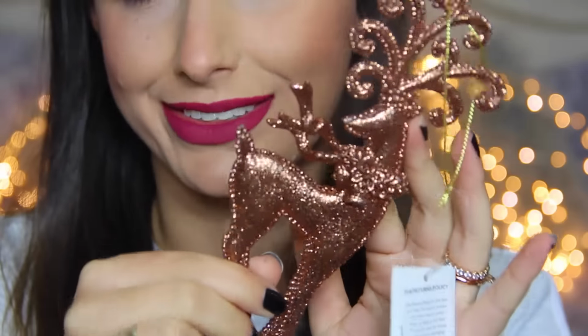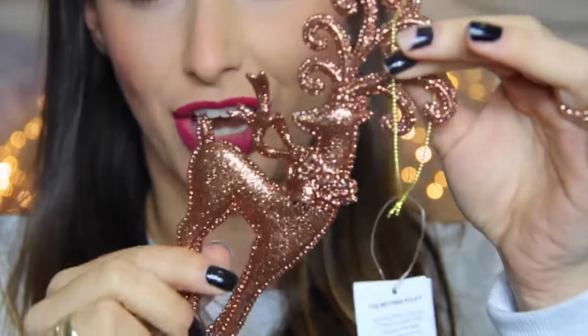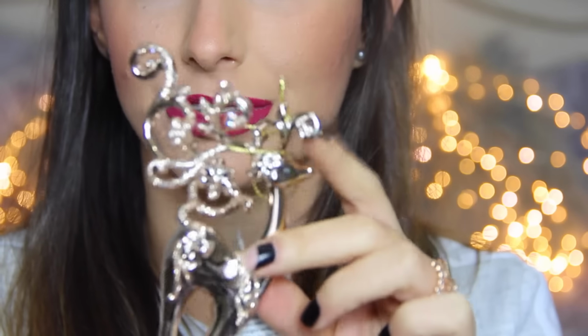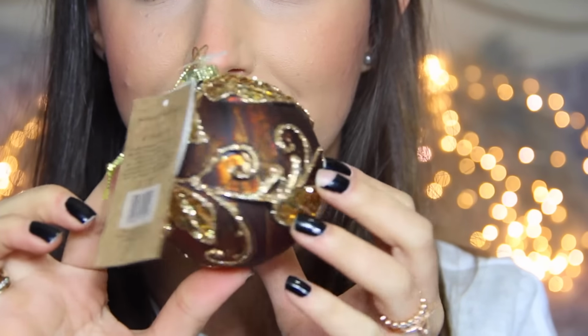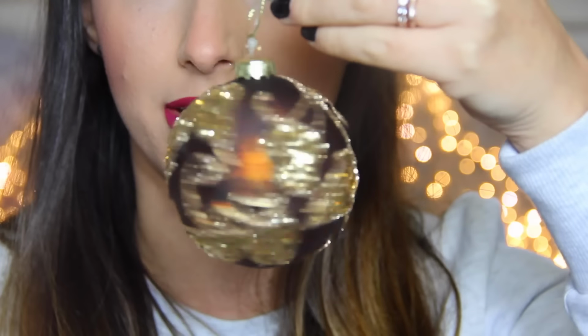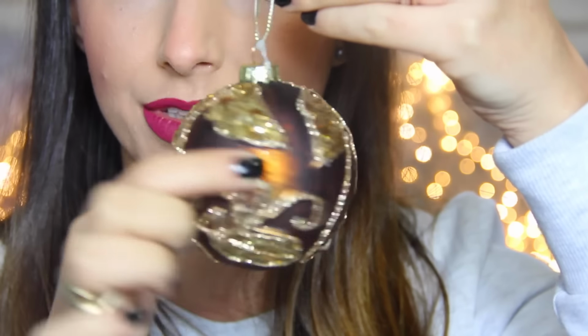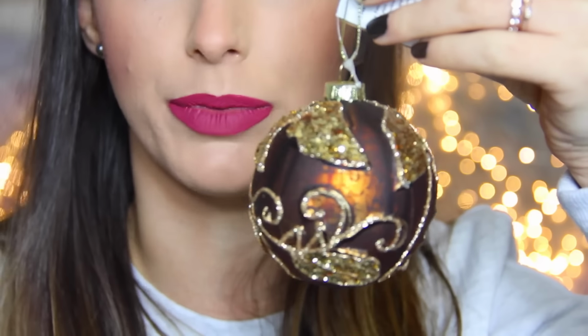Then I got this. It's quite cute and a copper rose gold kind of color. I loved it. Another one of those, isn't it super, super cute? Next, I got this super, super pretty ornament that's an old gold sort of color. And I got three of these because it looks super beautiful.